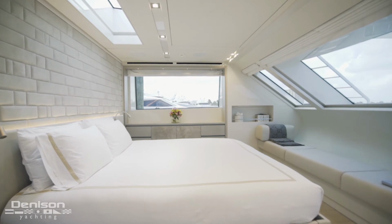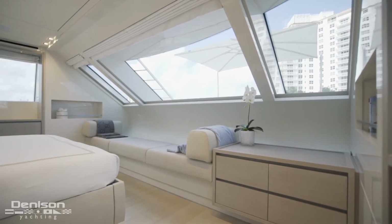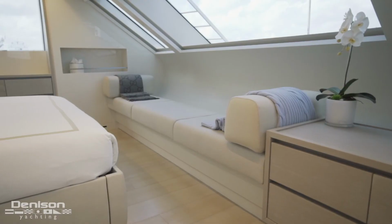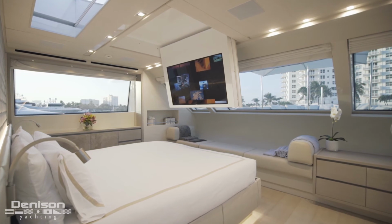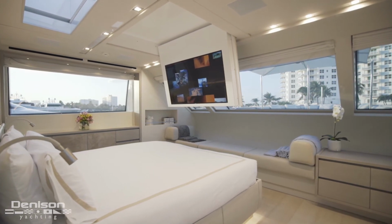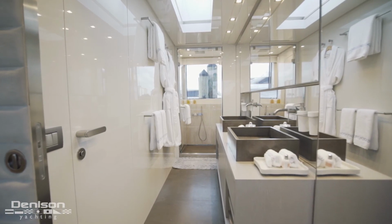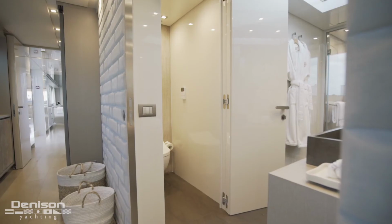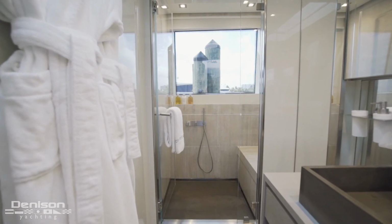The majority of the raised pilot house yachts don't have these forward-facing windows that we see here just above the seating. Standing in this space now, it's obvious that Sanlorenzo breaks the mold. Aft of the berth is an awesome ensuite. In addition to his and hers vanity is an enclosed stall for the head. Outboard to port is a large shower stall.